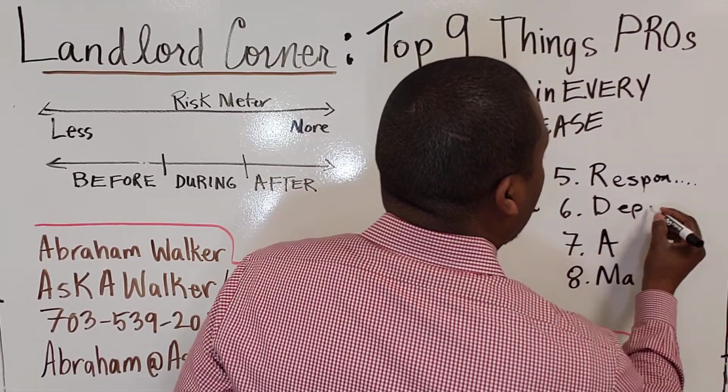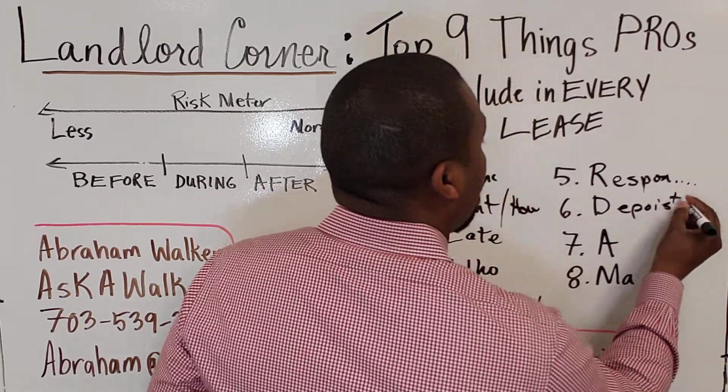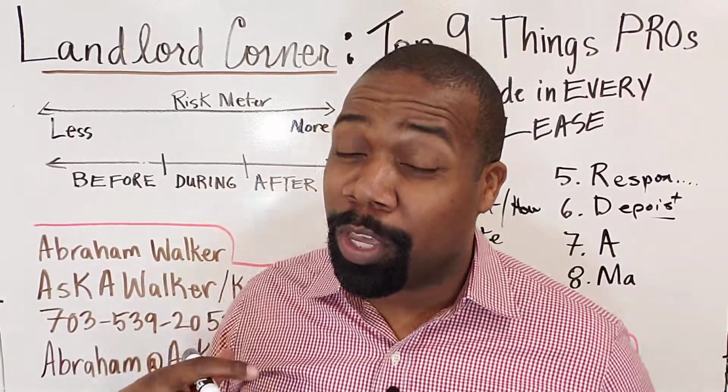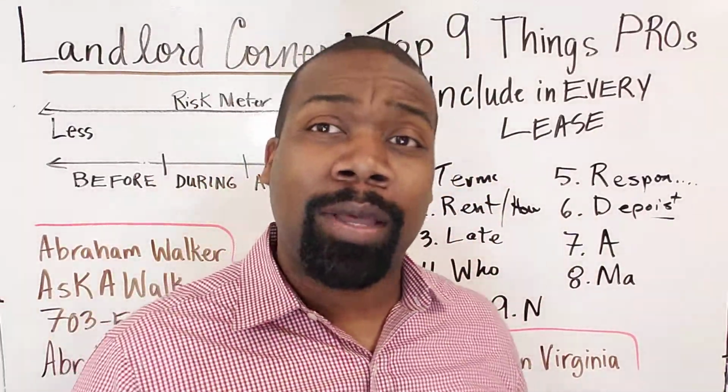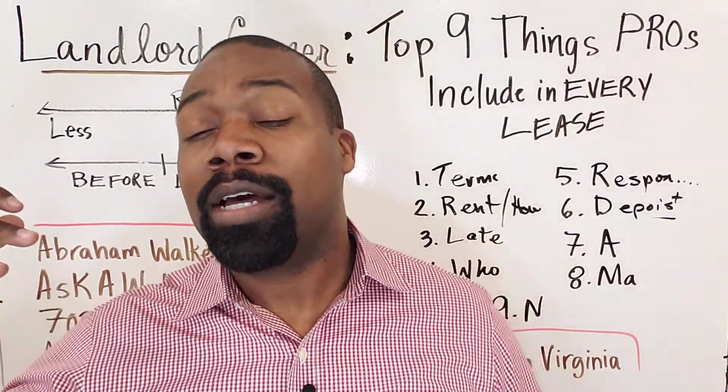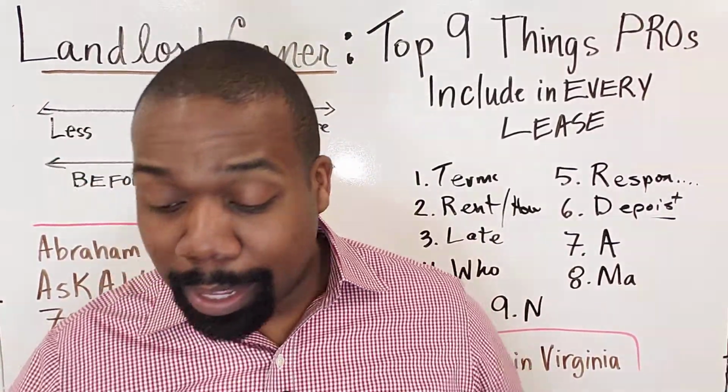Holding a deposit should be in the lease. Who holds the deposit, right? Is that going to be you? Is that going to be a bank? Is that going to be a title company? Is that going to be a third-party vendor? How's the deposit handled? This is spelled out in the lease.